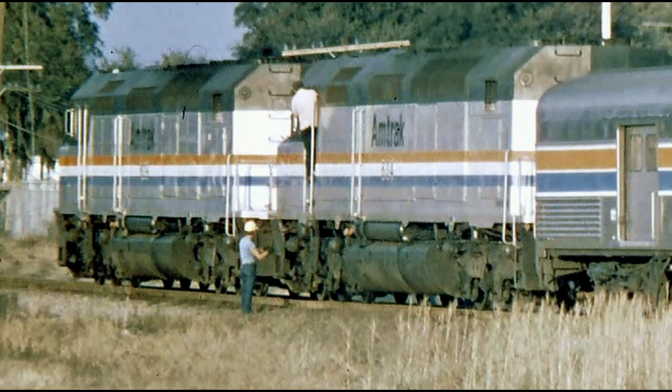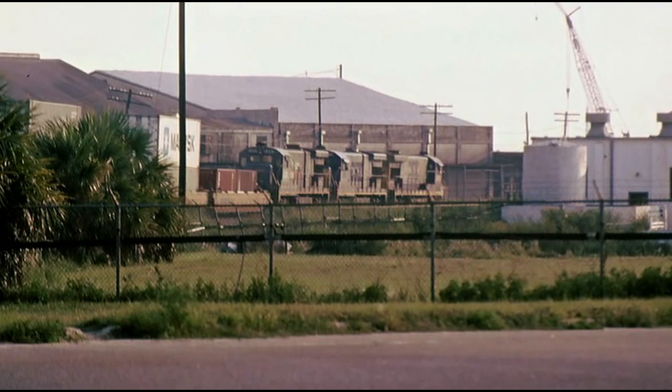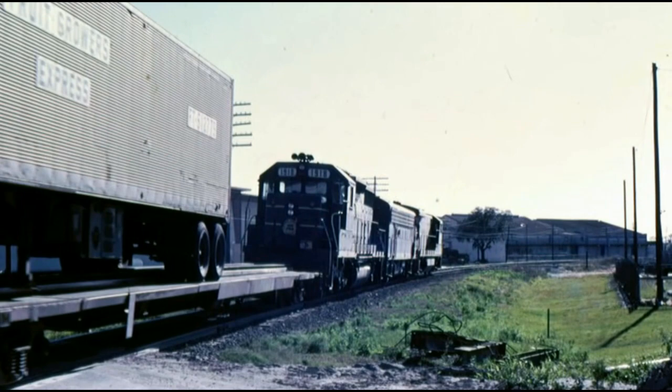A couple of slides from July 1991. In 1993, we catch a southbound heading toward Tampa, south of the Diamond. It's May 1972 and 1826 approaches the Diamond, headed toward Tampa. Note what looks like either an F or an E unit in the center of the lash-up.